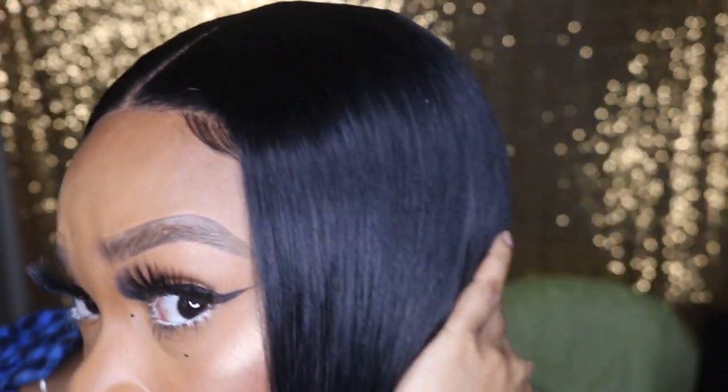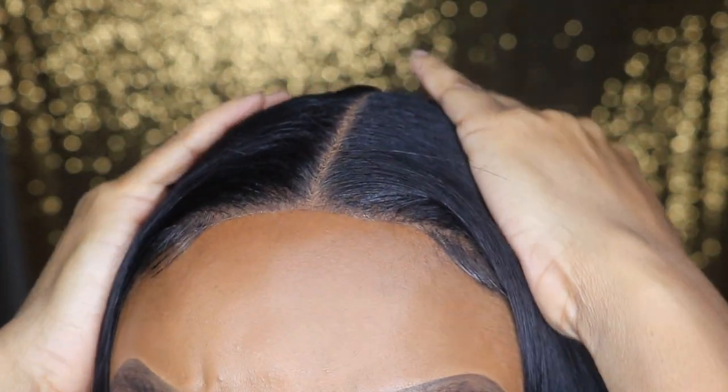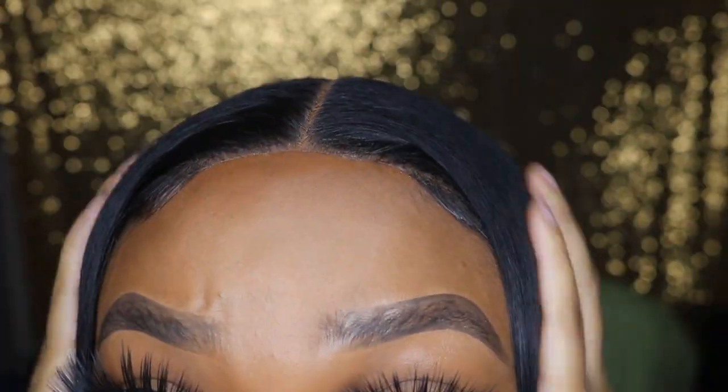Okay, what wig? That's what I'm trying to say, what wig? Okay, no lumps, no humps. Look. Okay, and then let's just move forward into the other things that I really love about this hair.